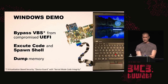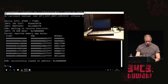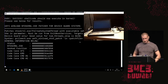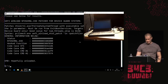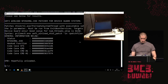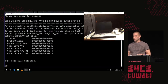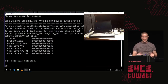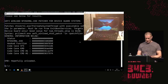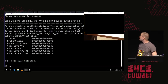So let's try to insert some code there and spawn a system shell. Here we communicated with our UEFI module. We located the Windows kernel, and we located some code caves in there to put our code in. And now Windows is booting, enabling virtualization-based security. We cannot edit the kernel anymore, but our evil code is already in there. So we should be able to try to log on to this computer if we switch to the FPGA.